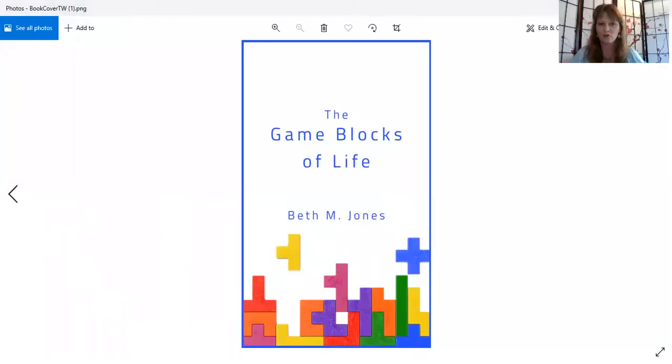So I'm going to share my screen now. Let me go right here so that you can see it. And this is it. The game Blocks of Life. Now, like I said, I couldn't use the word Tetris. So Ray thought of that, and I'm going with it. I bought the image at iStock, the colored blocks that are like the Tetris blocks. And then Leah put the rest of that on there. I also asked her to add a border to it, matching the color of that blue block over there that I think looks like a cross. I asked her to match the color as closely as possible and add that border.